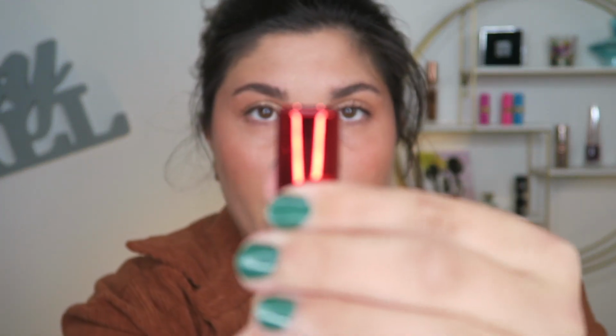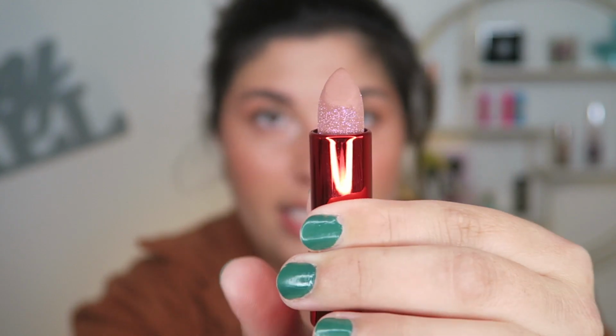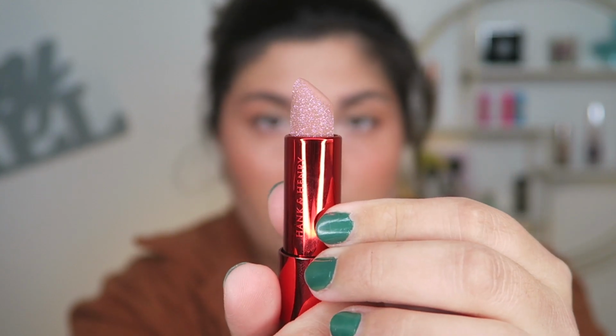I did get this in a BoxyCharm or something, but it has a little button up here and you pop it. I'm so glad that my hand was there. Holy crap. I just thought it was only going to pop out a little bit, like the Fenty ones. But anyways, the lipstick pops out, and what made this so fun and unique was that it literally is sparkly encrusted.